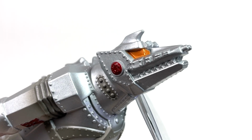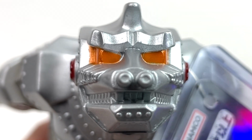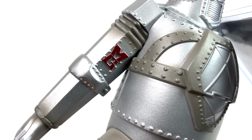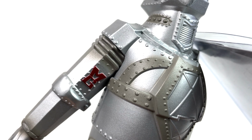Oh my god, Bandai loves their robots. Look at all that beautiful detailing. His right eye is a bit off though, I will say that. But the pepperoni ears are going to be red. The MG on his bicep is going to be red, so it was clearly just lighting in those promo photos that made them black.